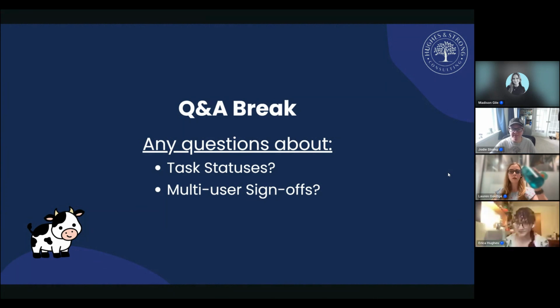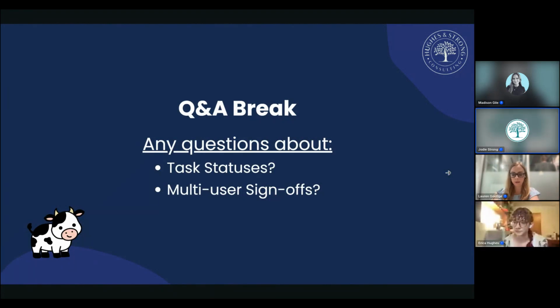Right. Any other questions on TETS? Here we go. Let's see. I can read this aloud because I don't think the attendees can see it, so I'll read it.